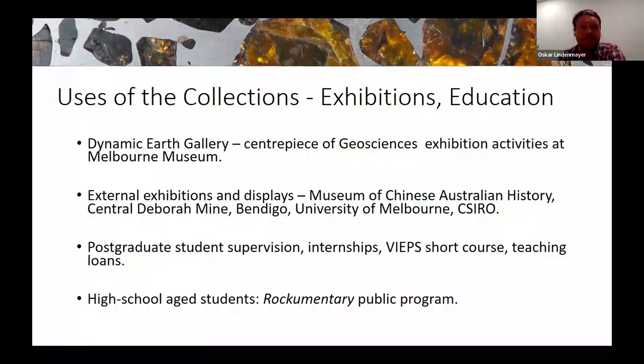So, as well as research, exhibitions and education are an important part of what we do. The Dynamic Earth Gallery at Melbourne Museum is the centerpiece of the geosciences exhibition activities we do. We also loan specimens out for exhibition and displays elsewhere. Museum of Chinese Australian History, Central Deborah Tourist Mine in Bendigo, University of Melbourne and CSIRO all have our specimens currently on display.